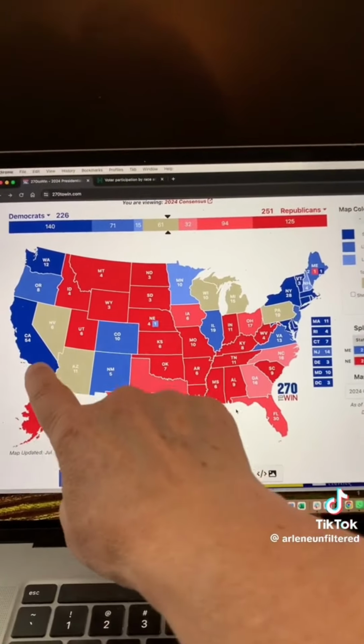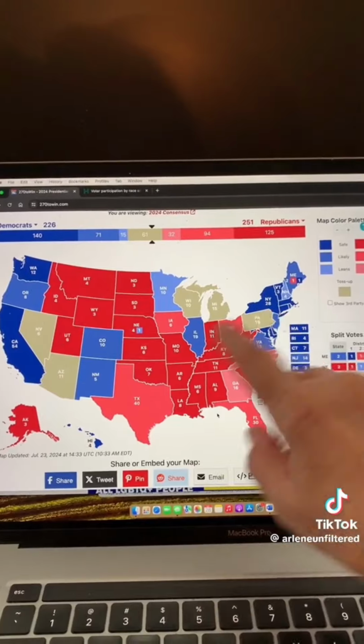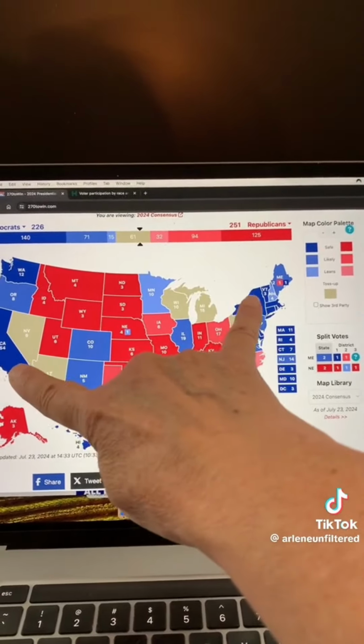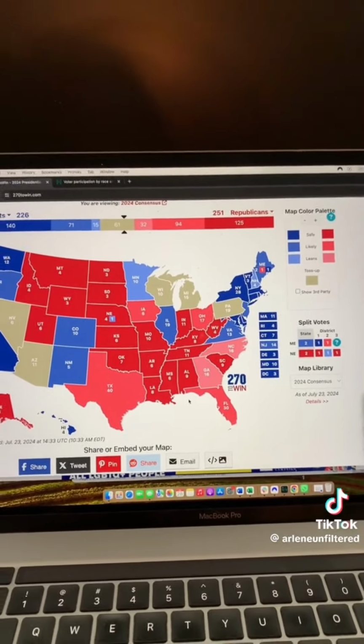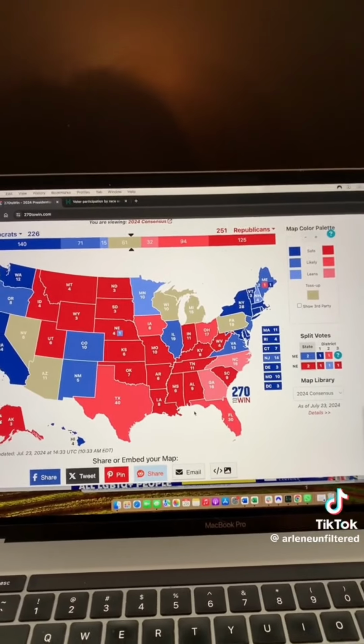So you can see over here, California has 54, New York has 28. They're both blue. All the blue goes to the Democrats, all the red goes to the Republicans. So between those two states, Kamala Harris already has 82 votes. Only two states, and she's more than a quarter of the way there.